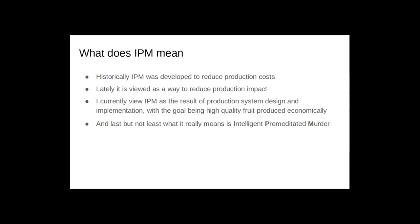So what does IPM mean? If you've been listening in on these programs, I'm sure you've heard some different things about what IPM means. Of course, it means integrated pest management. And historically, which is about the time I was in college when IPM was becoming kind of a catchword, it was really a system to help reduce production costs by cutting out unnecessary sprays. In some cases, it meant spraying more to increase crop quality. So lately, in the last 10 years or so, I feel like it's been viewed more as a way to reduce production impact environmentally, human health, farm health. And for me personally, I currently view integrated pest management as the result of production system design and implementation, with the goal being high quality fruit produced economically. And last but not least, this is my favorite definition of IPM, is intelligent premeditated murder.